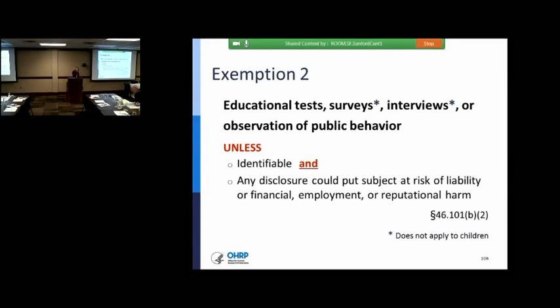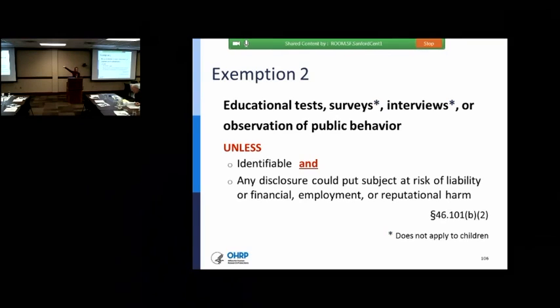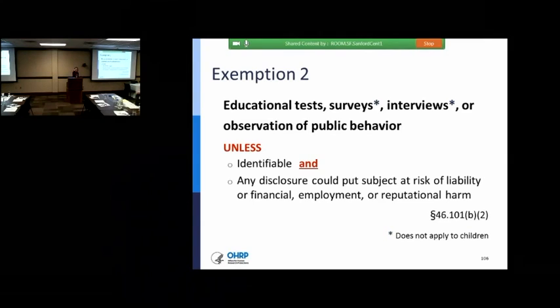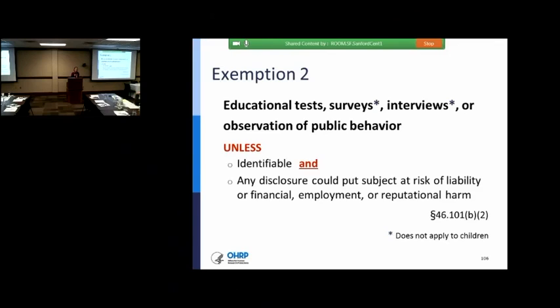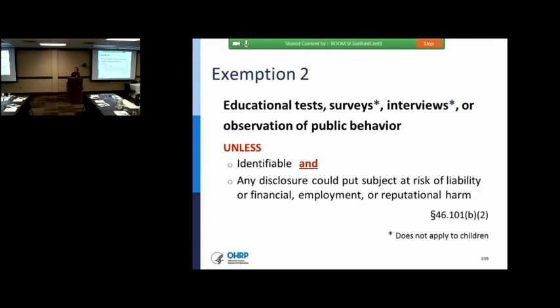And also just to point out the quick little difference here, when we talked about the new version of this exemption in the revised rule, notice that the "and" that's in red changed to an "or." And then there was the third "or," right? So I'm just going to also raise that for you. But for the current rules, this is an "and," okay? So it can be exempt unless it is both identifiable and could cause harm. Okay, so that's where we are for the current rule and so for this exercise.